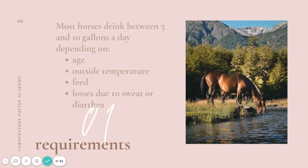Most horses will drink between 5 and 10 gallons of water a day, depending on their age, outside temperature, feed, and losses due to sweat or diarrhea. So obviously smaller horses will require less water. Older horses will tend to drink less water. The outside temperature, if it's very hot, they'll drink more. If it's very cold, they won't.